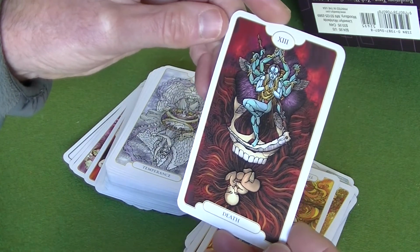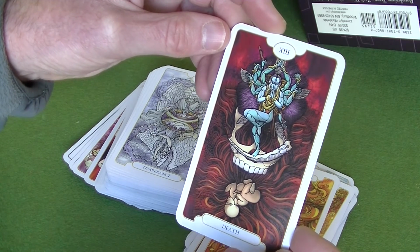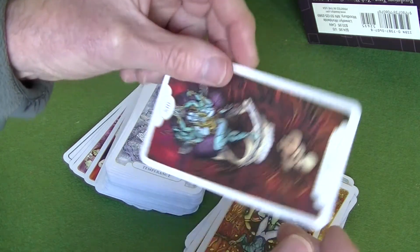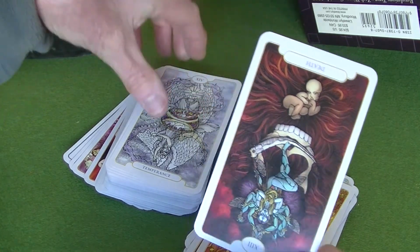So that's an interesting one, death. I don't know whether that's the goddess Kali or something, that looks very much like a sort of Indian bringer of death. But if you reverse it, you have sort of birth, new life coming out of death.